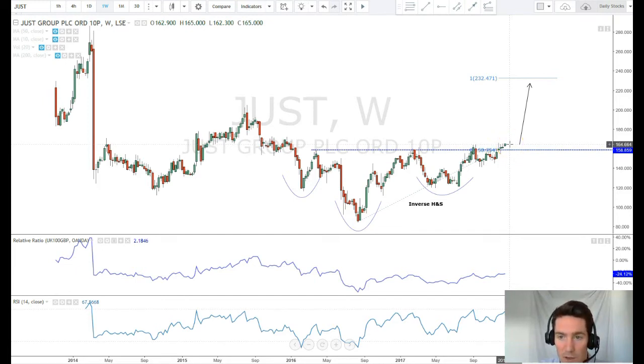We have made new highs just about there at around about 166. Now, it's trading at 165 today. In our opinion, looking good to keep going. Again, if we take this measured move from the low to the high of the neckline of the inverse head and shoulders, then we're looking for a move up to 232 from here, which on a percentage basis, if we take that from the current price, we're looking for over 40% on that, and that's the measured move from this inverse head and shoulders pattern, which is on a weekly chart.